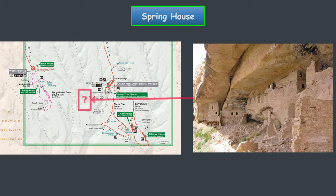Next up is Spring House. Spring House is located at the junction of Navajo Canyon and the Spruce Canyon Trail. Tours to Spring House are offered occasionally throughout the summer, usually only a few days per season. This 8-hour, 8-mile round-trip hike is very strenuous and travels along an unpaved, uneven trail with an elevation change of 1,500 feet and includes steep drop-offs and switchbacks.